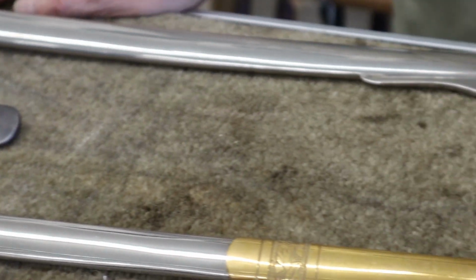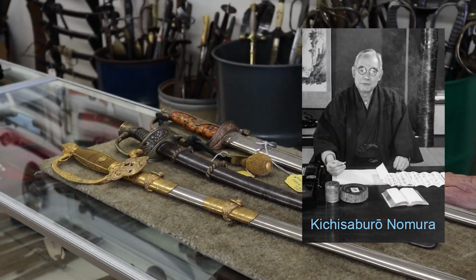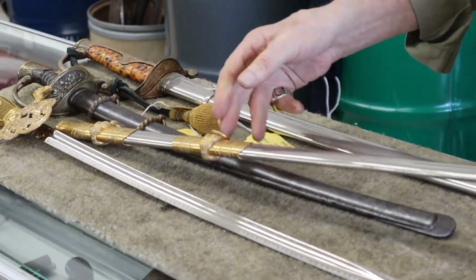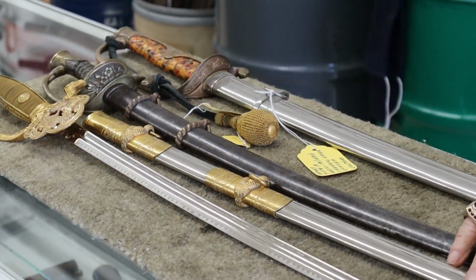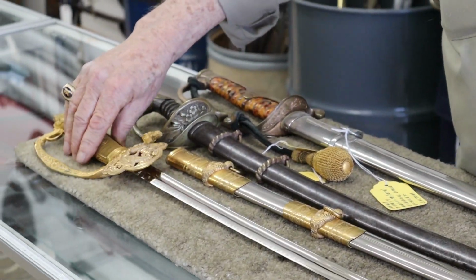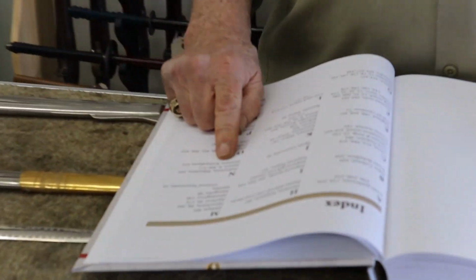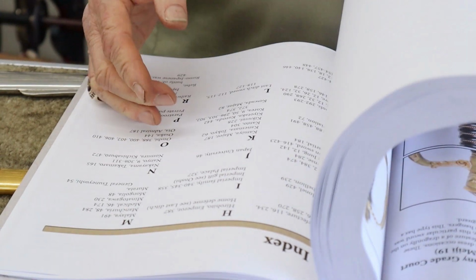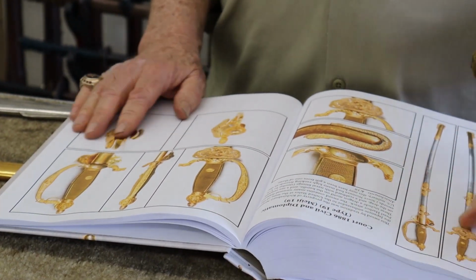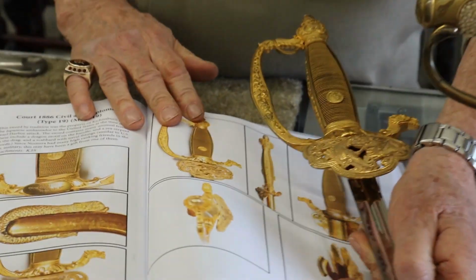This particular sword, by tradition, belonged to Koizaburo Nomura, who was the ambassador from Japan at the time of Pearl Harbor. This particular sword was made, I believe, in Tokyo. It has the decoration normally of a U.S. Navy design, and the handle is of a court sword. It's in the index, of course, under the name Koizaburo Nomura, and it's also under the custom swords.